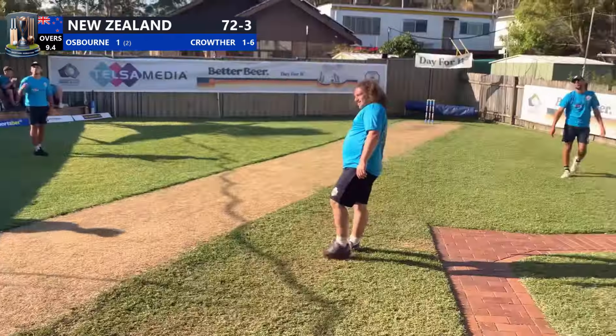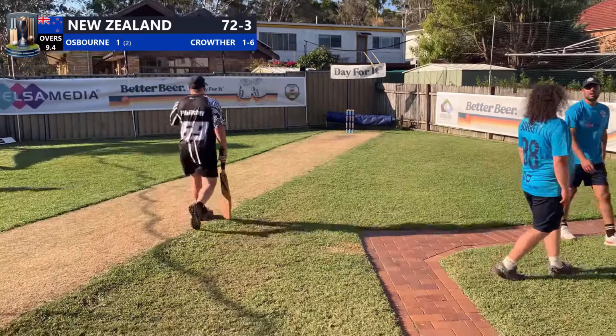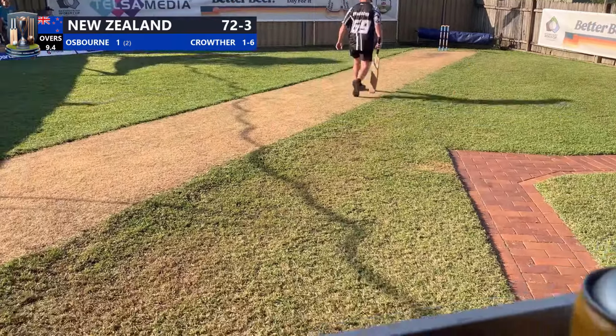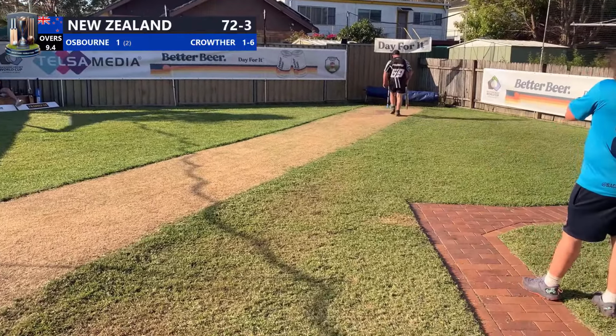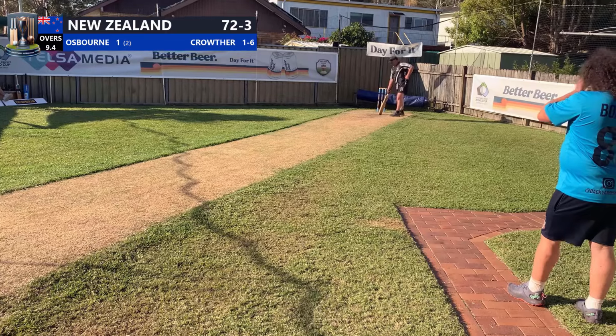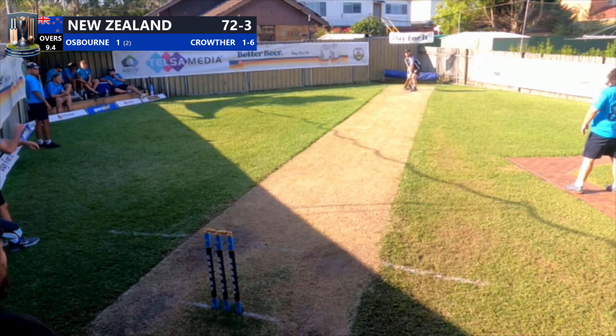Who's gone for him? Off the mark, Osborne. Good effort from Yusuf Sharif, but comfortably home. Oh, that he's like you, severe. James Crowther's doing okay here. He's got that bonus wicket. 4 balls down, 6 runs on the board. He'll take that. That's a sick number.